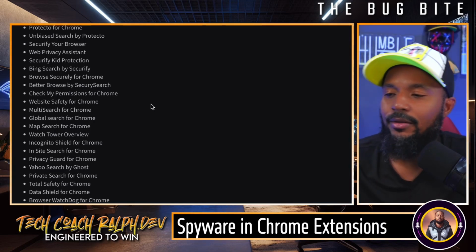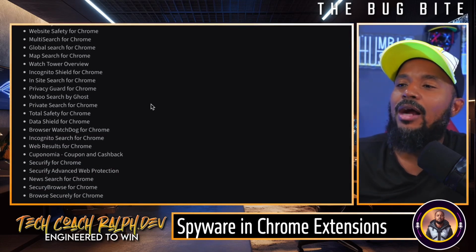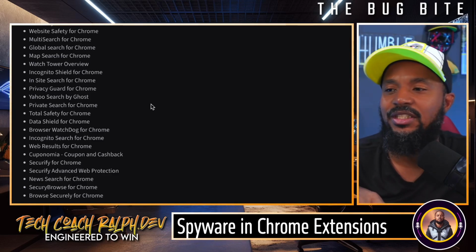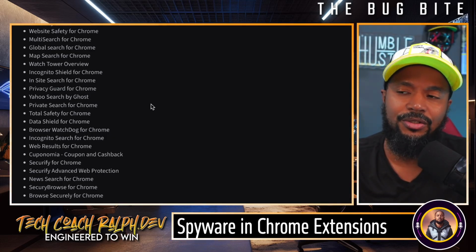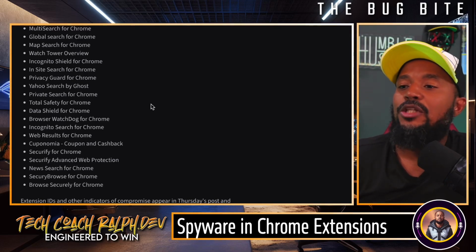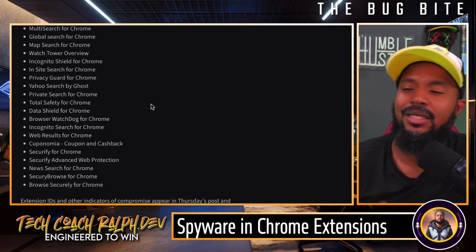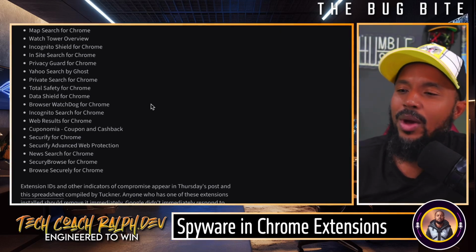Watchtower Overview. Okay, that's a bit interesting. Didn't expect to see that one in there. Incognito Shield for Chrome. Insight Search for Chrome. Privacy Guard for Chrome. Yahoo Search by Ghost. Who the hell is Ghost? And why are you doing a Yahoo? Do you guys still use Yahoo as a search engine? Come on, son. Are you serious? Private Search for Chrome. Total Safety for Chrome. Data Shield for Chrome. Browser Watchdog for Chrome. Incognito Search for Chrome. Okay, what the hell is an incognito search? Why can't you just use incognito mode? Web results for Chrome.